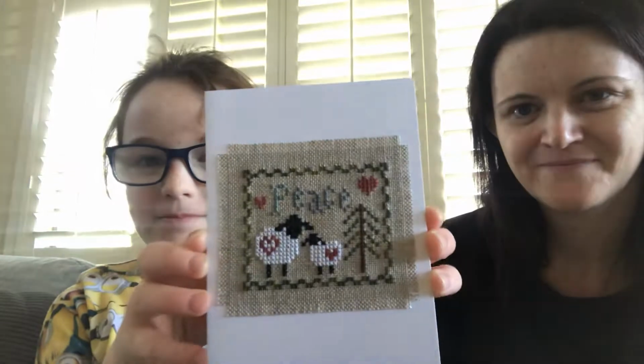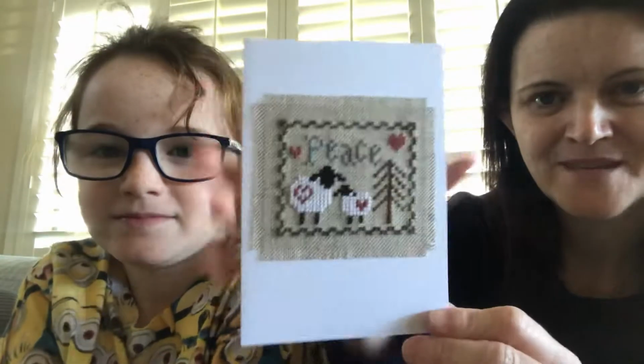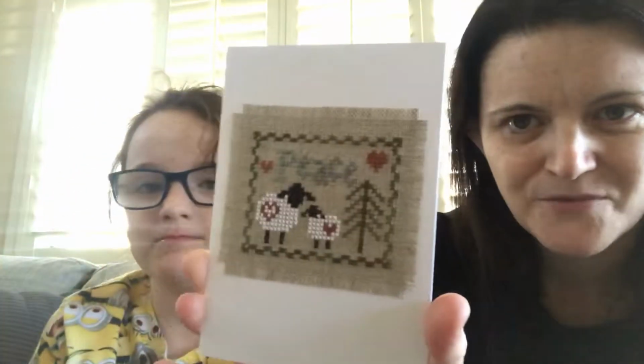And I also got this. She also stitched this for me. So this was a card I made for Amelia. This was on 28 count natural linen, and I just picked different motifs from different patterns that I've had and sort of came up with this little design. Did you make it up yourself? Yeah, kind of.